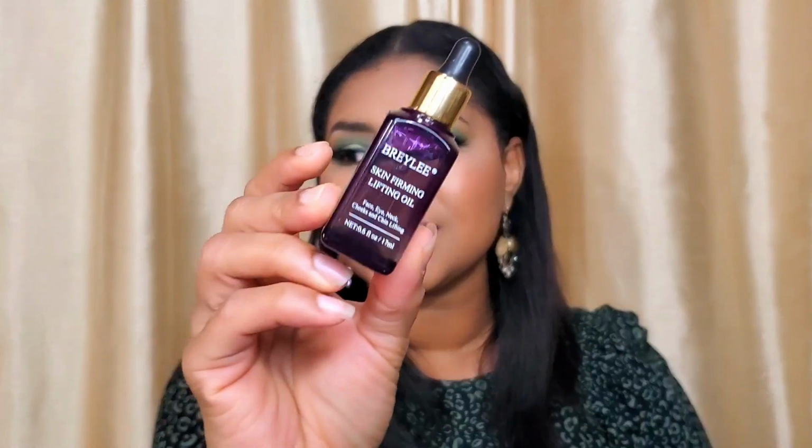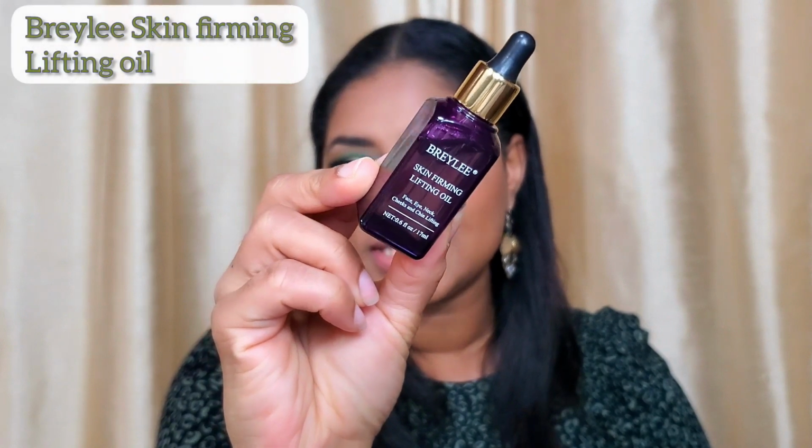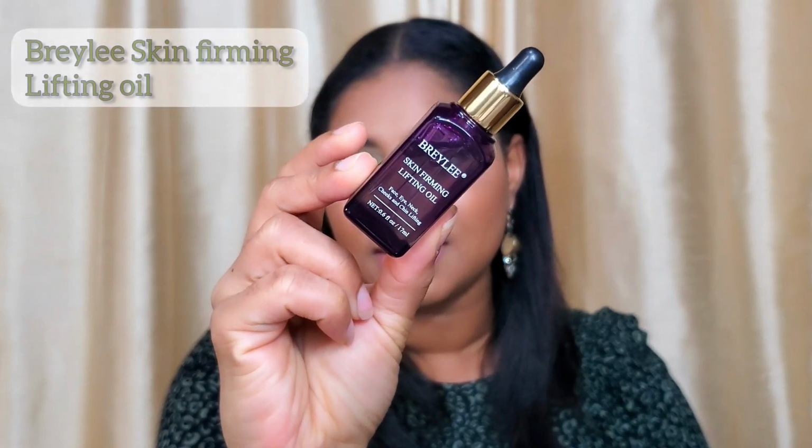It's a really good way to help cap off that moisture. You know, make sure that your moisturizer does not escape. You want to create a really good occlusive barrier. That's really important. But I have 2 here to share with you. I've literally just been going between these 2. The first one is again by Breylee. You all know this is a brand that I've started to talk a lot about. And this is their Skin Firming Lifting Oil.